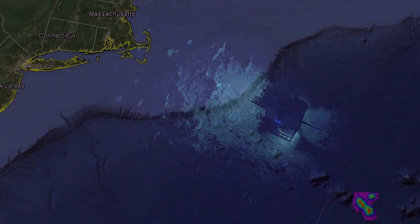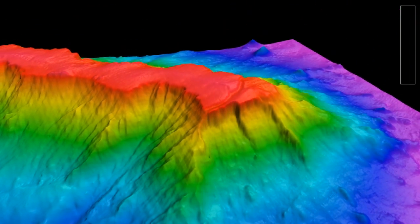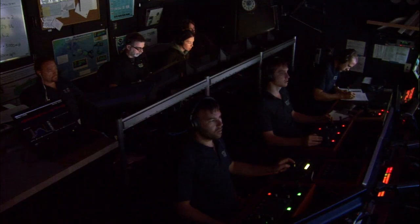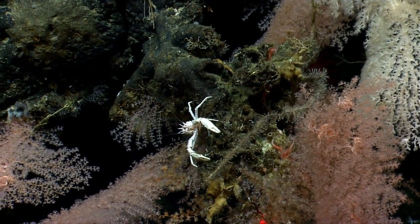We are diving this morning on Gosnold Seamount. Again, this is a large seamount. It's about 3,400 meters high. This one's a little bit longer. It's actually 26 miles long. It looks like it could almost have been two volcanoes that just grew together.